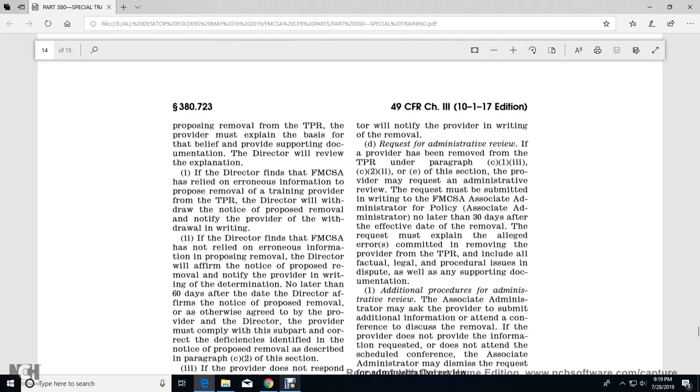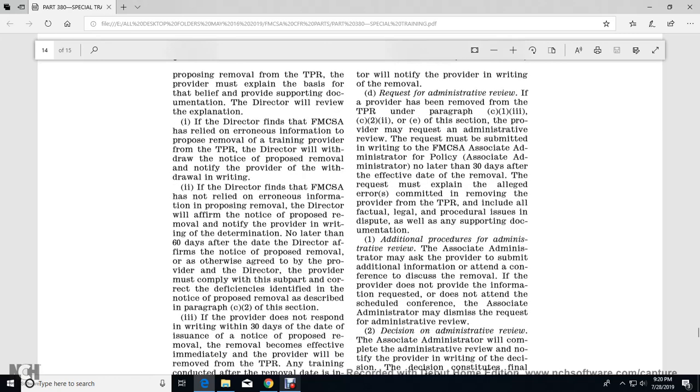A provider that has been removed from the training provider registry under paragraphs C1 and C3, C2, and E of this section may request an administrative review. The request must be submitted in writing to the Federal Motor Carrier Safety Administration, Associate Administrator for Policy, no later than 30 days after the effective date of the removal. The request must explain the alleged error committed with the removal, include all factual, legal, and procedural issues in dispute, as well as any supporting documentation.